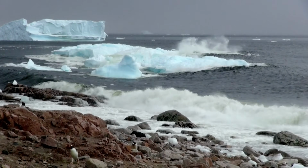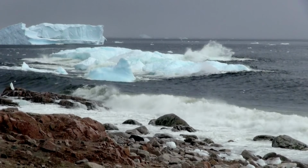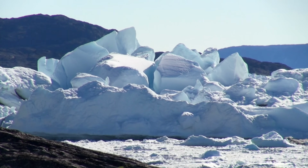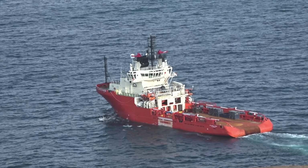The melting is leading to a rise in ocean levels worldwide, a big threat to coastal communities. The warming waters are also affecting global weather patterns. And that's not all. The melting of the Greenland ice sheet is accelerating the production of icebergs. They're massive, they're very dense, and if you're in a ship that hits one of those, it's going to cause a tremendous amount of damage.